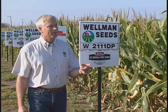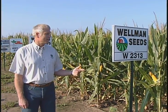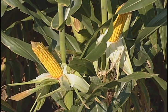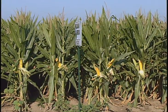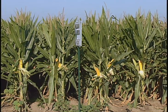The 2313 is a brand new conventional hybrid for 2013. Has the same ear type that the 2011 has, and the yields that we've seen out of it have been nothing short of phenomenal. With the rains coming later in the season and the heat kind of subsiding, this one was pollinating right when the weather was starting to improve, so we would predict that it should have pretty good numbers behind it as a new product for 2013.